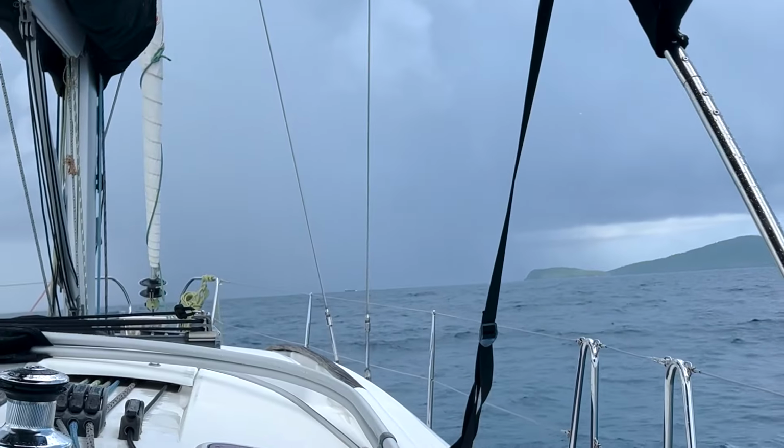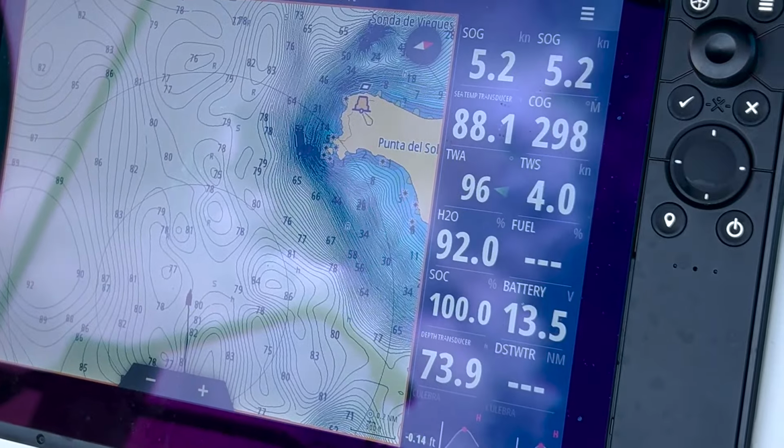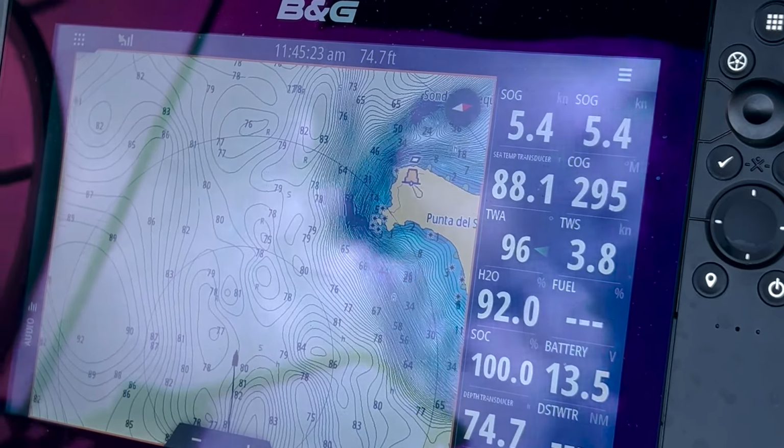So we've had light winds and rain all morning. The forecast was sunny and 20 knots of wind. It's been raining, and we currently have 4.4 knots of wind. So it's been quite the eventful but uneventful motor. We tried flying the Spinnaker. That was a disaster.